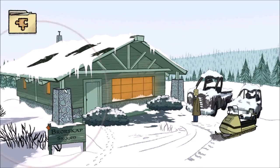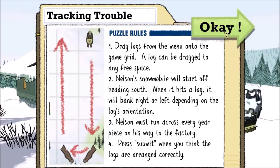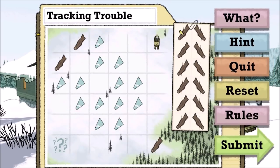Life is just a series of painful struggles. Okay, arrange the logs. Okay, this puzzle again. Every gear piece. Oh boy. Okay. And can these two be moved? No, those three that are on the board cannot be moved.